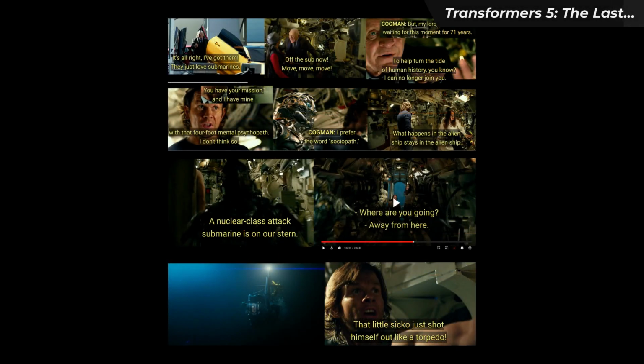Here they take over a submarine. Submarine symbolism is of a hidden agent that is poised to be activated and surface. This fits several types including MK Ops. This fits the symbol of Hopkins' psychotic butler who prefers the word sociopath. The psychotic robot fires himself like a torpedo. As in an activated psychopath being used as a threat.